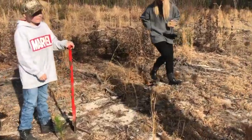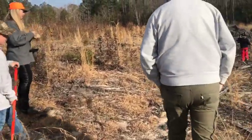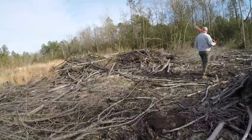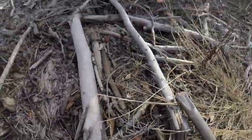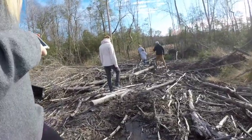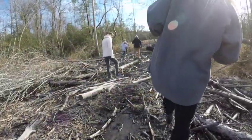Let's walk down here and see if we can make it to the creek. I don't know if we'll be able to make it all the way down without getting our feet wet. There's a wet spot. Owie! Come on, let's go. Can you jump in there? I don't want to jump in there.